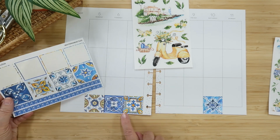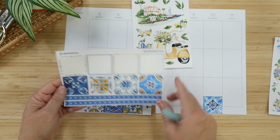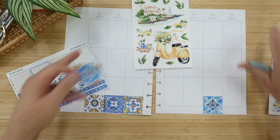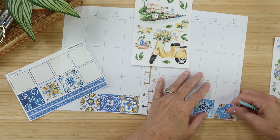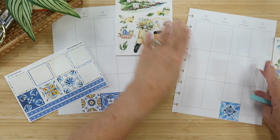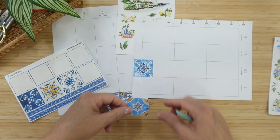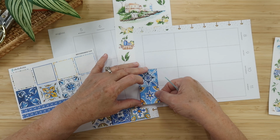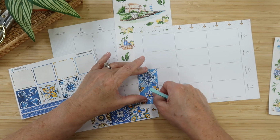Oh, I want one of the yellow ones. Let's use this one. When you put florals all around the outside edges, it kind of draws your eye in. I like that. So let's put this one here. I'm going to jet it up to here. I'm trying to make sure it also hits to the end.